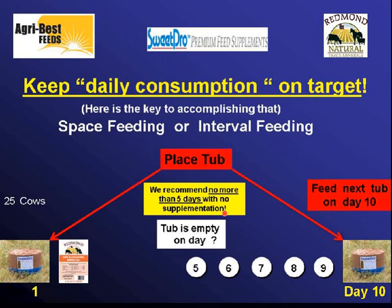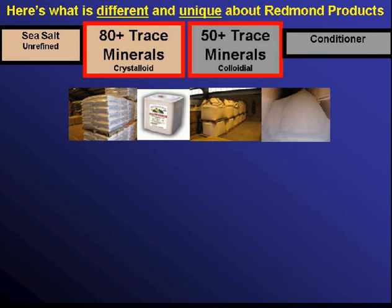We just need to keep the fresh water in front of them, keep their forage in front of them, and of course the Redmond salt, and then just simply use this interval or space feeding to fine-tune your feeding right into exactly what you're wanting. And we're seeing incredible results on this, and this helps economically. You can budget exactly what you're wanting your supplement cost to be, and we're seeing some very good results on the health and benefits on those cattle as well.